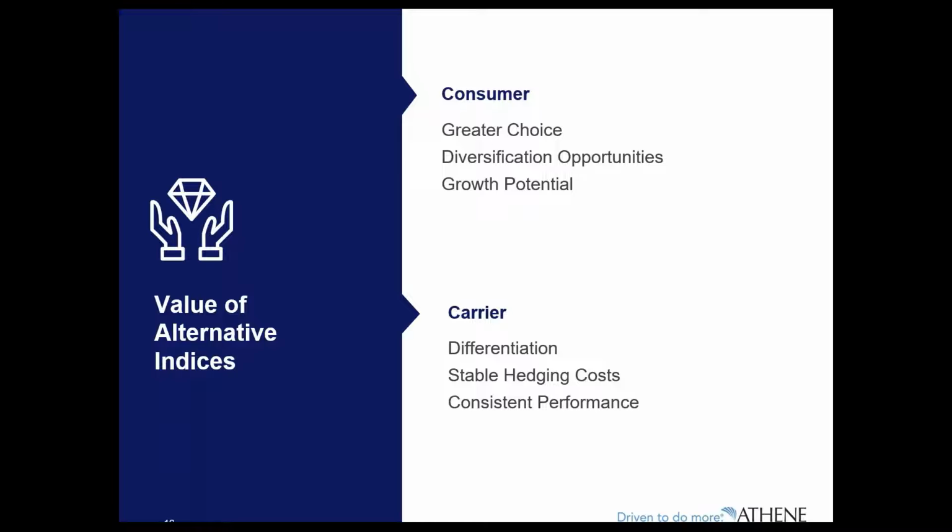From a carrier perspective, alternative indices do a few things. They offer differentiation via the fact that a lot of these are proprietary solutions that are only available in a single carrier's product. They offer stability in option costs. By stabilizing the volatility, that stabilizes option costs, which helps facilitate the management of both new business and renewals over time. And then the last one, consistent performance.